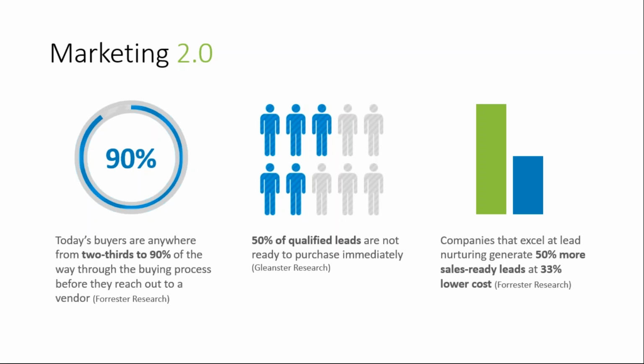Again, just a couple of features of ClickDimensions are going to help nurture these contacts and help you capture more leads, making that sales team more successful. I'll talk about this a little bit with our sales development process, what that is. I was actually one of them for a little bit, so we'll talk about that briefly.